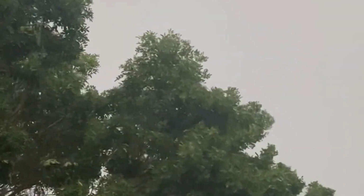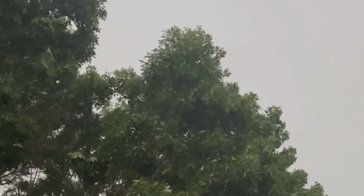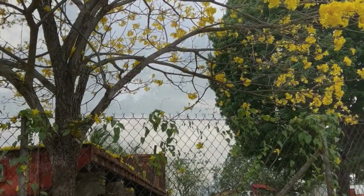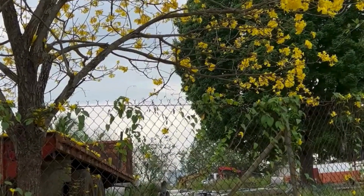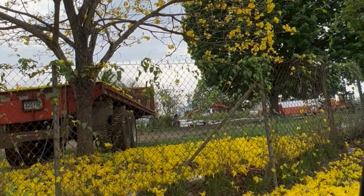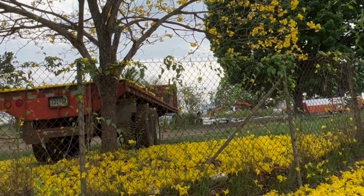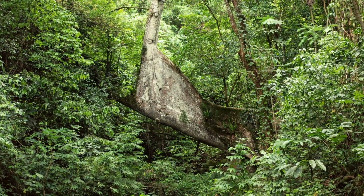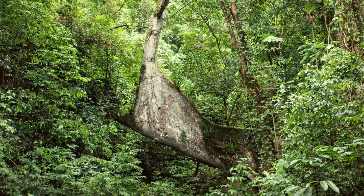So, whether you're a nature lover, a traveler, or someone just curious about Panama's incredible biodiversity, you're in for a treat. Grab your hiking boots, because we're going to journey into the jungles, rainforests, and even the streets of Panama to discover some of the most fascinating trees that you absolutely need to know about. Let's get started. First up, we have the mighty ceiba tree, also known as the kapok tree.